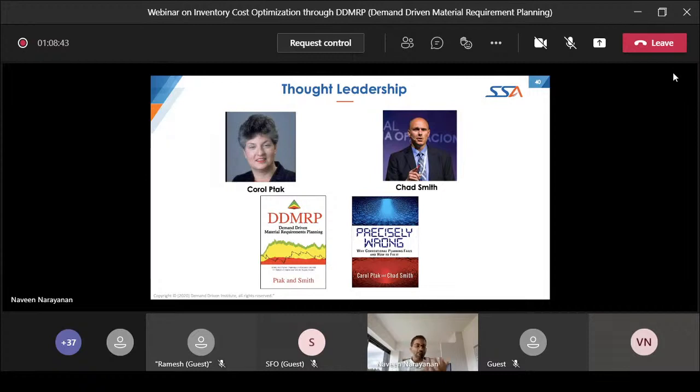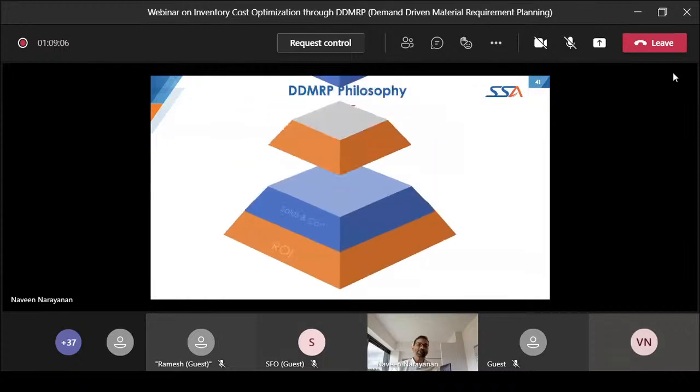I had an interaction with them some years ago, and we were quite fascinated by the work they were doing, and we believed that this science has to be brought to the part of the world that we work in. And that's when we reached out to them to be a part of the demand-driven network. Over the last year and a half, two time frame, we have been actively involved in promoting the demand-driven science.